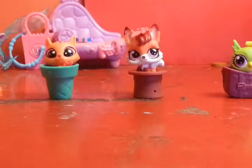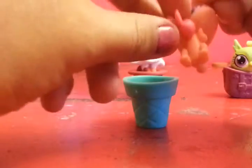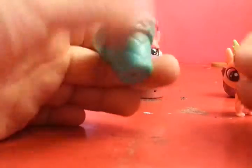All right, guys, so I'm gonna start with this other one. This is a little raccoon squirrel. I think it's a squirrel. So she had it right there. So now let's shake it off her chest. Just set it right there. And then put it on her snow cone.